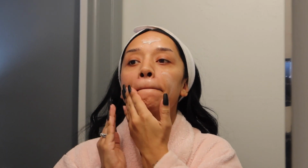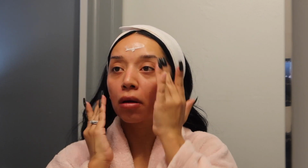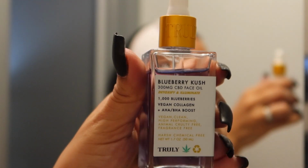Now we're gonna move on to the skincare. I am applying my moisturizer before I go in with my oil. I've already washed my skin in the shower. I really like to do my skincare routine in the shower, like I said, because I shower with pretty hot water. I just feel like it really opens up the pores of the skin and really gets deep in there. So after my moisturizer, I'm gonna go in with the Blueberry Kush.